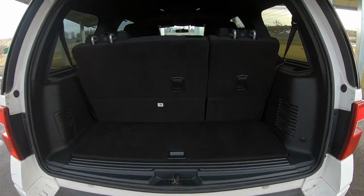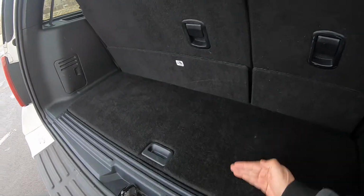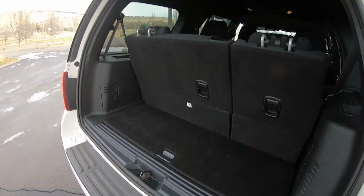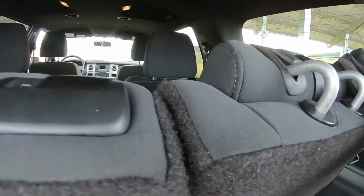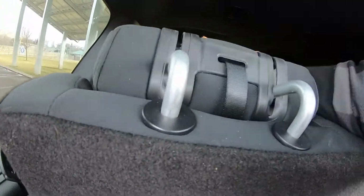Okay, so this is the kind of cargo room you're looking at if you got these third seats up. I mean, it's maybe a solid 1.25 feet from the back of the seat here. Not a lot of room. You'd struggle to fit one decent sized suitcase back here. I know the older ones don't do this, but this one sure does. It's got the headrests for the third row passengers.